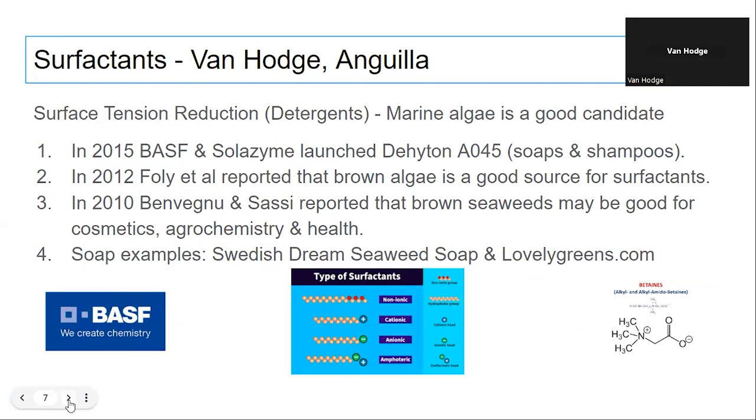Yeah. So surfactants. This was my favorite during the research. Basically, simply put, it's detergent. It's a product that reduces surface tension. There's quite a bit of research and scholarly reports on this. But in 2015, BASF and the same company, Solazyme, launched a product for soaps and shampoos. And then Fali and Ben Vignu and Sassy, I hope I'm not butchering these names. But quite a bit of work was done in terms of research, particularly for cosmetics, agrochemistry, health, etc.